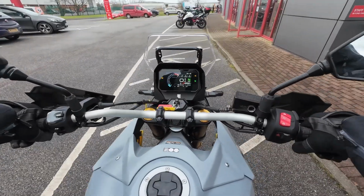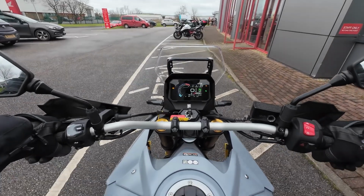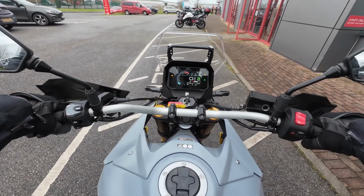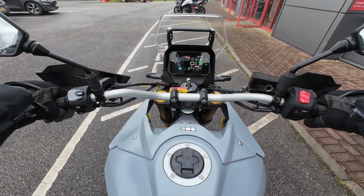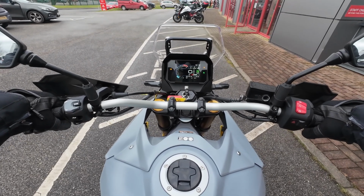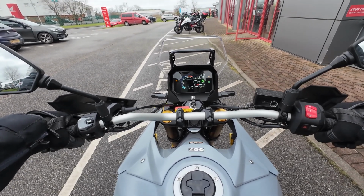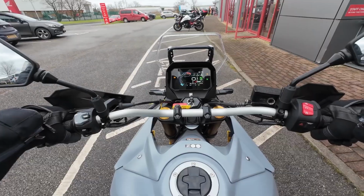So this is apparently got a full fuel tank. I don't know how real that is. It says it's got 170 miles in the tank. I would imagine you'd probably get a bit bigger. Oh, sorry, it goes 3/4 full, 170 miles in the tank. So I would imagine on that sort of thing, a full tank could give you 250 miles, something like that, which is probably very good.